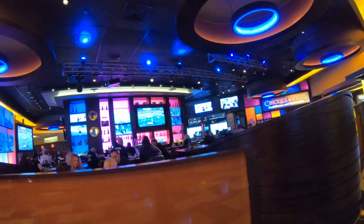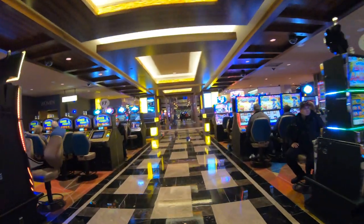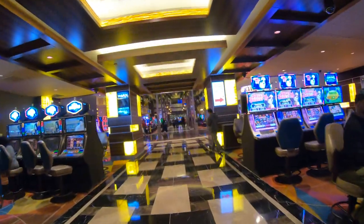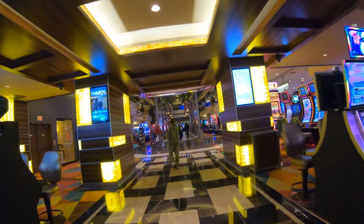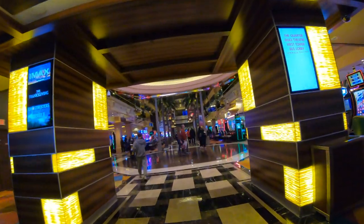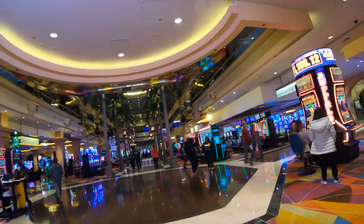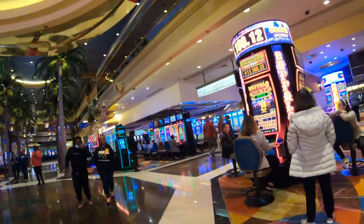This is Chickies and Pete's, a sports bar here at the Tropicana. I've never actually eaten here, although it is on my list. I wanted to eat outside on the boardwalk all summer long, but they weren't serving outside, so I never made it. I will make it here someday and bring that video to you. They just opened a Chickies and Pete's in Las Vegas, too, at the Sahara Hotel and Casino.